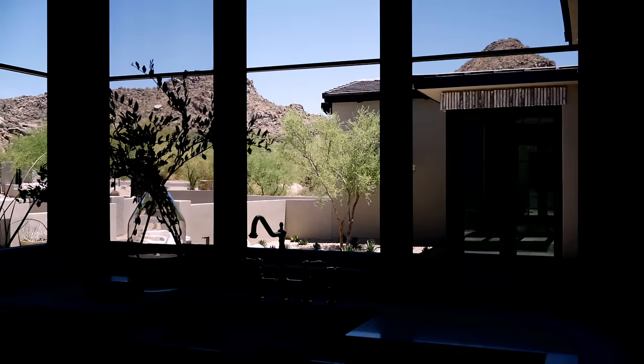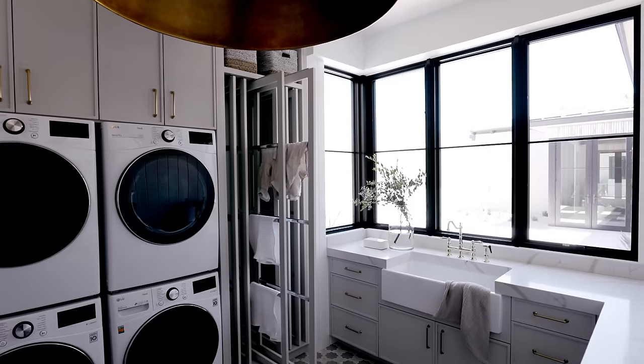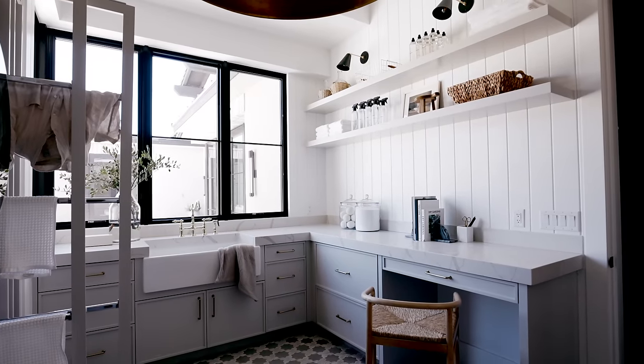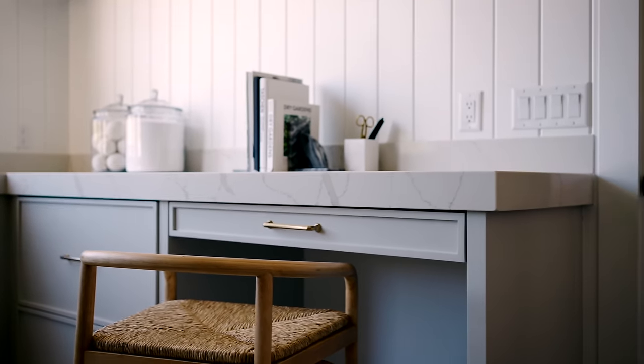This view is to die for. I would not complain doing laundry in here. You've got insane mountain views, beautiful natural light. And then we've got our mom zone over here. So we need a little drop zone for mom to do her things. If you saw, she did have a room of her own that ended up turning into a gym. So we integrated that into the laundry room design, which she said is her space anyway. She's happy to close the door and lock it off and people won't come find her, mainly kids. So she's happy to have that in here.